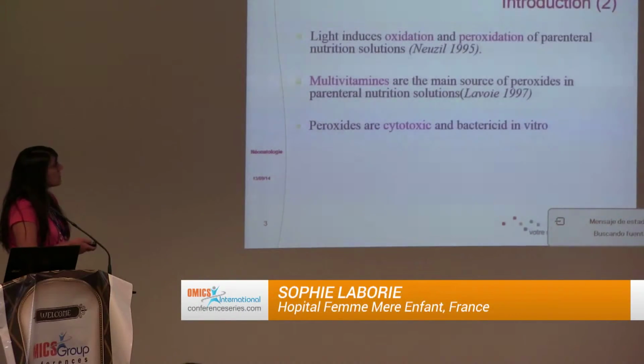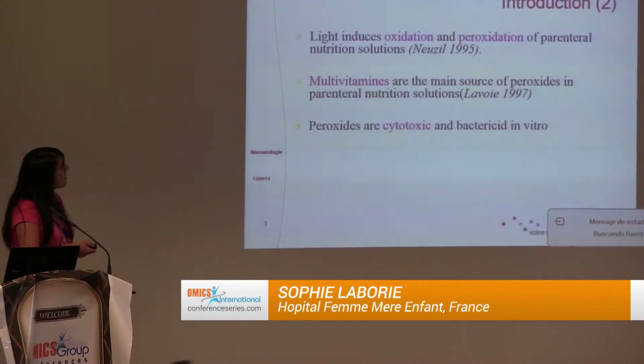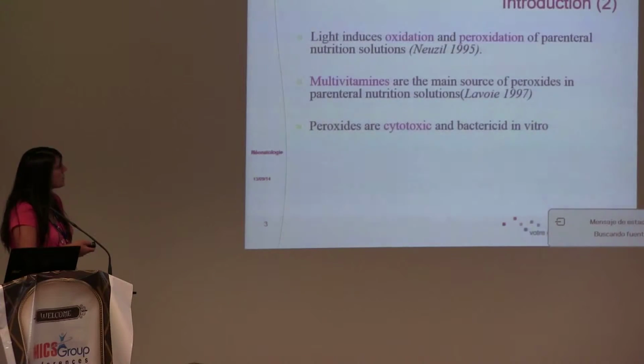Light-induced oxidation and peroxidation of parenteral nutrition solutions has been demonstrated by Neuzil in 1995. And multivitamin solution are the main source of peroxide in parenteral nutrition solution. Peroxides at the concentration in which they are found in parenteral nutrition for preterm infant when exposed to light are cytotoxic and bactericide in vitro.